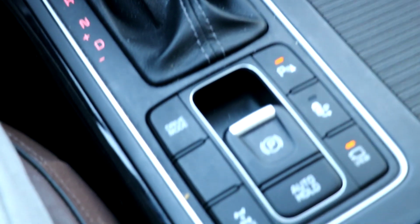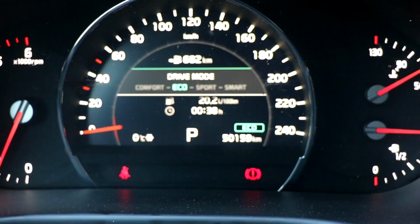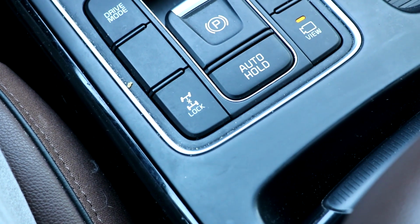Just back here, you have a drive mode button. This changes the way the car drives. You have Comfort, Eco, Sport and Smart. This button here puts your car's all-wheel drive into lock mode.